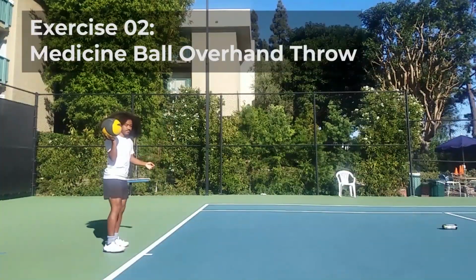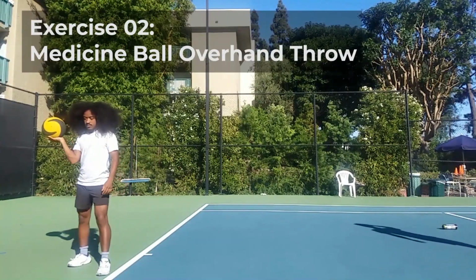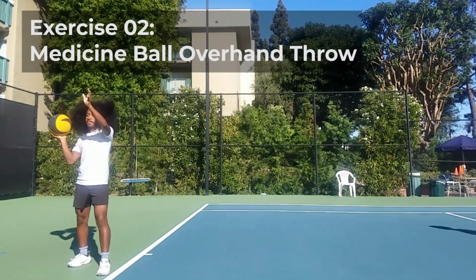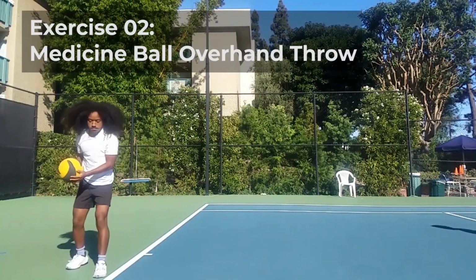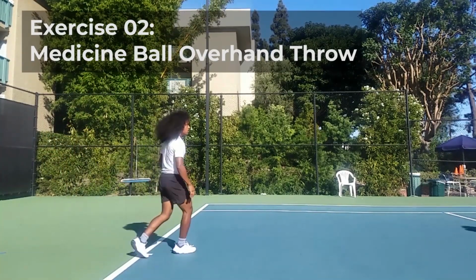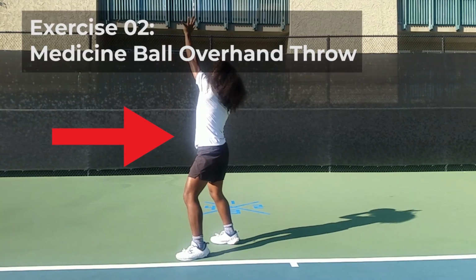The next one is the medicine ball overhead throw. This one is going to give you a lot more power on your serves and your overheads. First, hold the medicine ball and get into the trophy pose of the serve, just like this. You're going to hold the medicine ball instead of a racket, and make sure to bend your knees and tilt to the side that you're holding the ball with. You should feel a stretch on this side of your obliques.